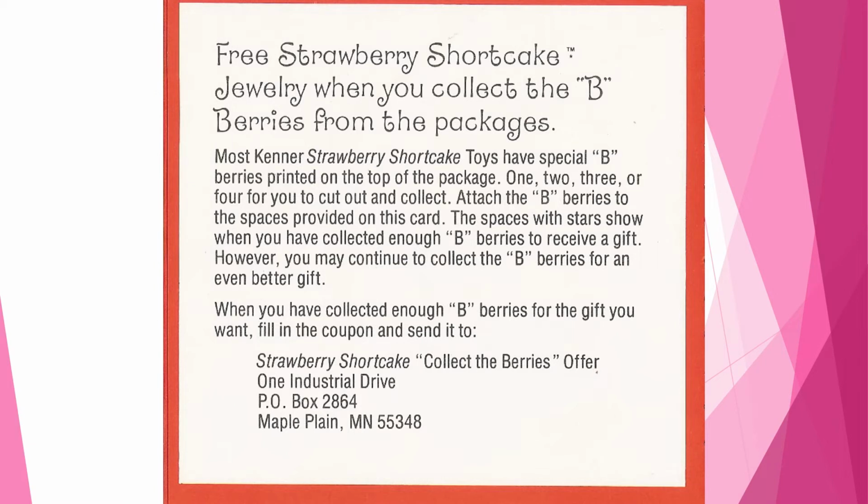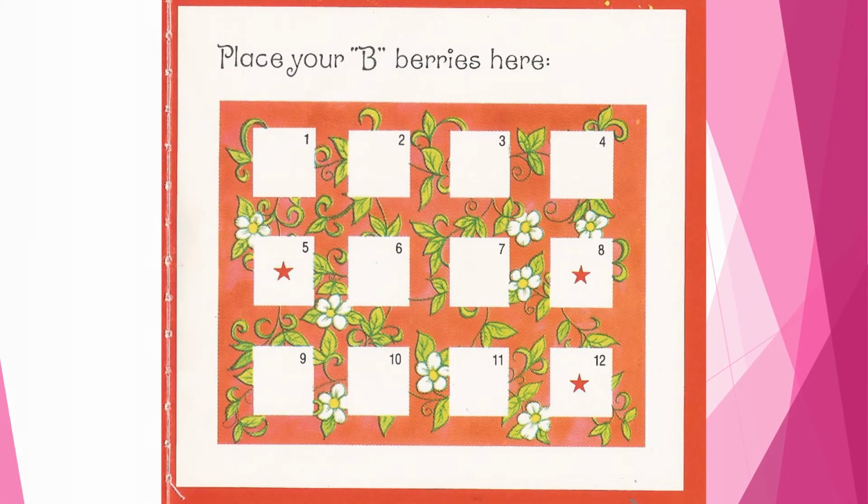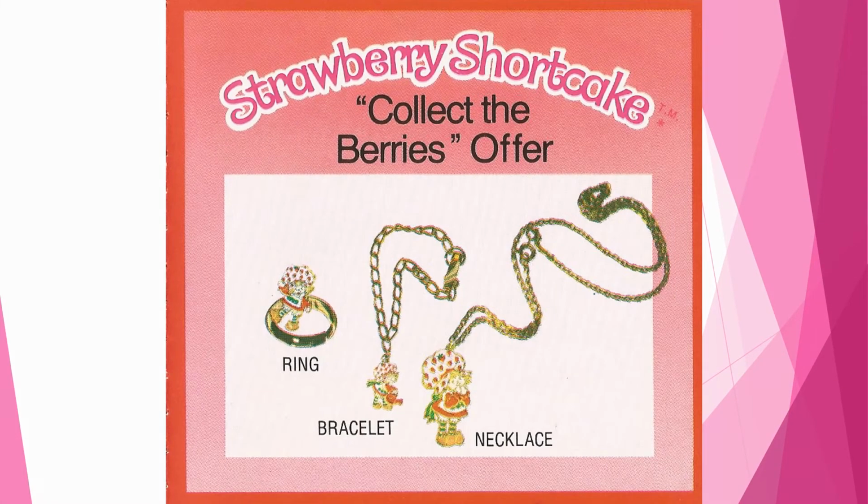The next 4 pages of this catalog pamphlet are dedicated to the Collect the Berries offer from Kenner. This was one of those send in the proof of purchases and get a free item promotions that were so popular with toy lines of the 1980s. With this one, you could cut the berry or bee points from the toy packages and send them in to get some Straw Busy bling bling.